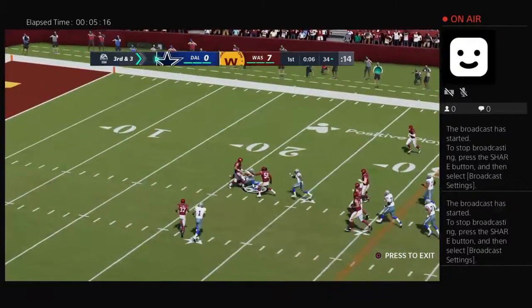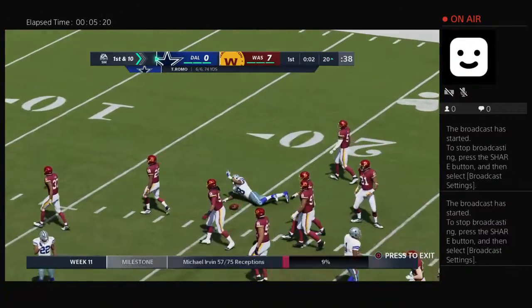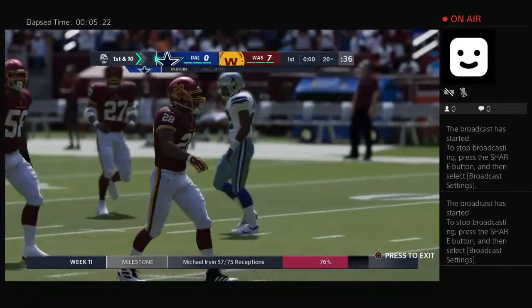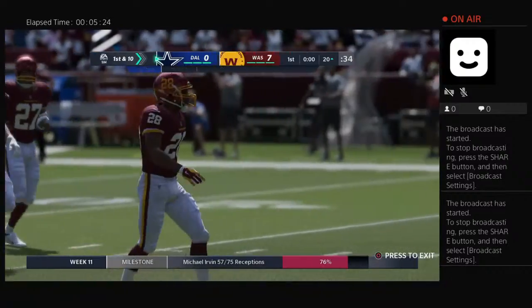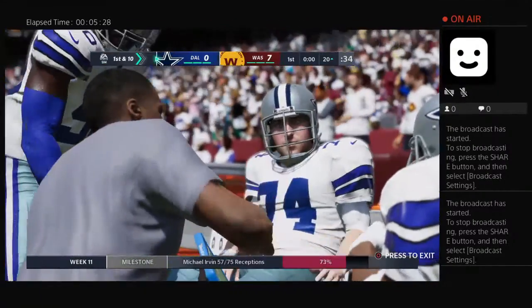And short. They'll try and pick it up through the air. And he will have a Cowboys first down as they're able to get the third down conversion. A gain of 14. And a Cowboy first down.